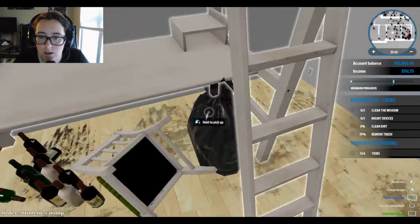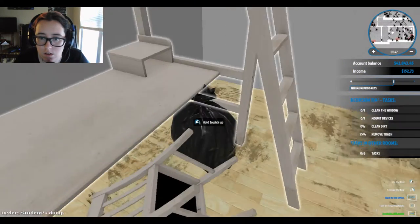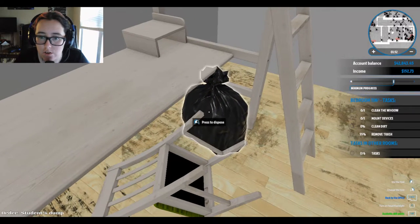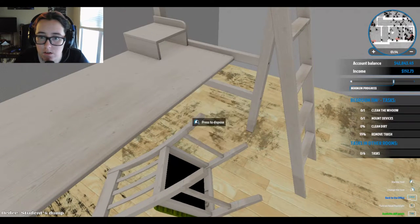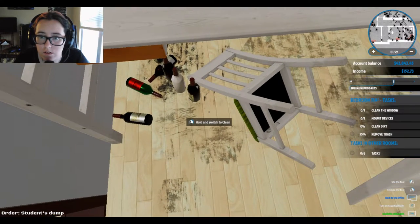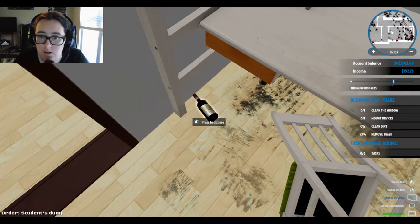Night, please throw this away. I don't want to pick up an entire fucking bed to throw away a bag. There we go. This is gonna be so much nicer. You're going to love your new house.